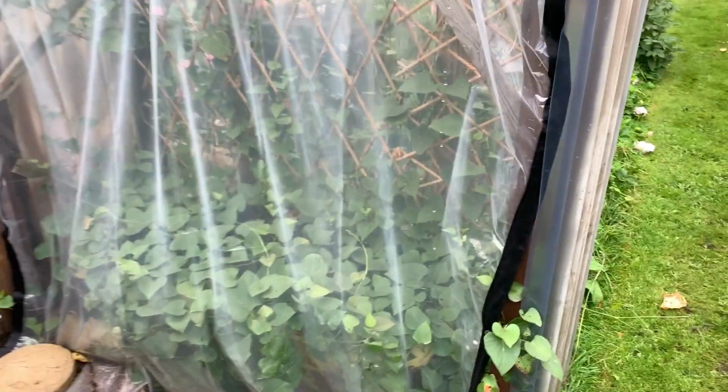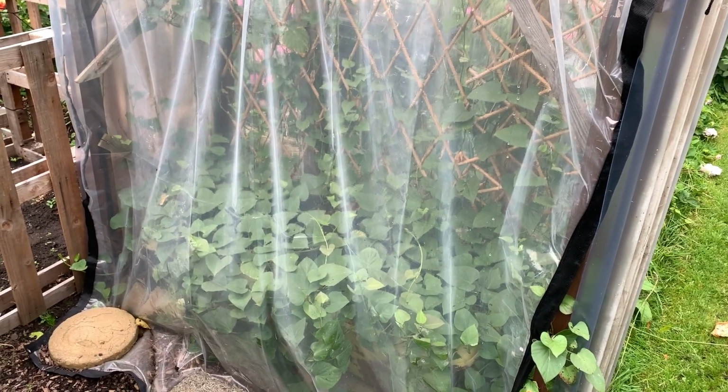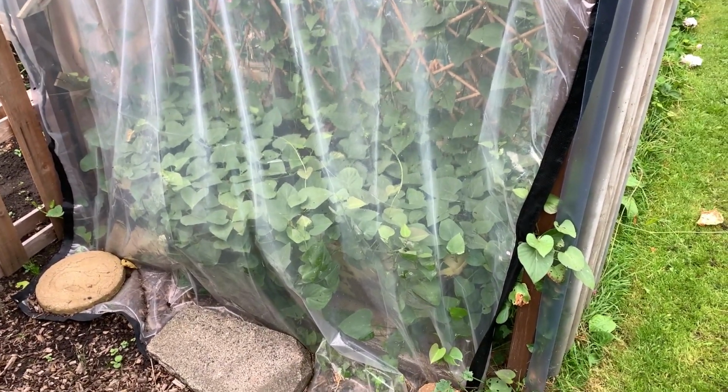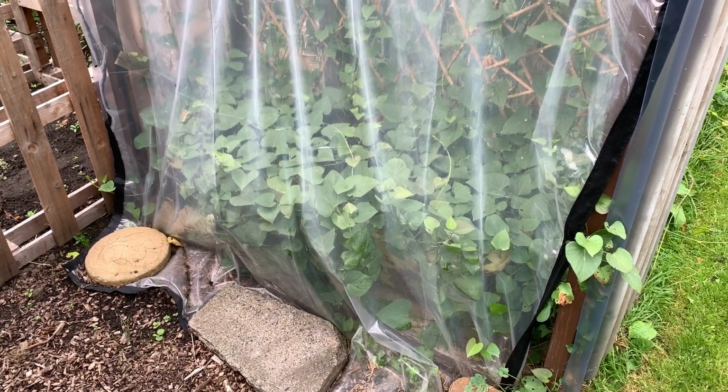And then in the sort of ramshackle poly cage thing, whatever you want to call it, actually looks like bindweed. In theory it's sweet potato. No idea how successful that's going to be. We'll have a look at that another day and see how it's doing.